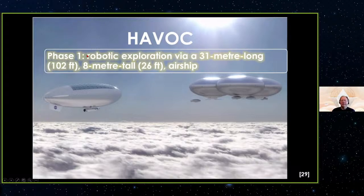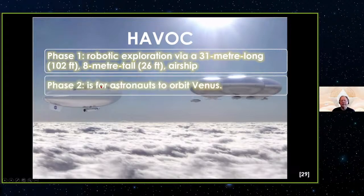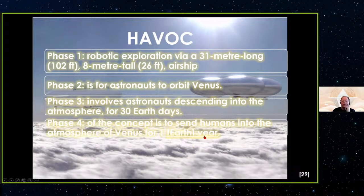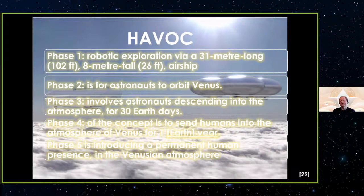So the first phase is going to be a robotic. So we're just going to put a robot out there to make sure that we can keep this thing up and everything, and that it's stable. Then we're going to have a phase 2, which astronauts will visit and orbit Venus. Then we're going to have astronauts actually descending into the atmosphere and staying on these ships, these observatories, for about 30 days. Then phase 4 is basically to send them into the atmosphere for 1 Earth year. It's kind of hard to read there on that last slide there. And then finally, we want to be able to introduce a human presence, at least in the upper Venusian atmosphere.